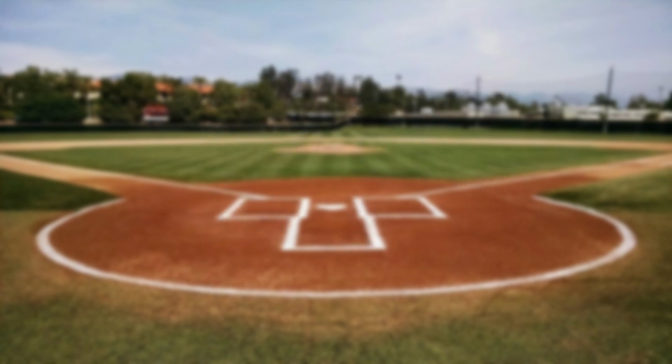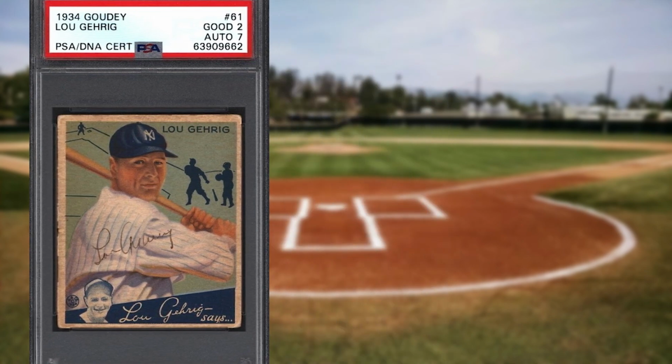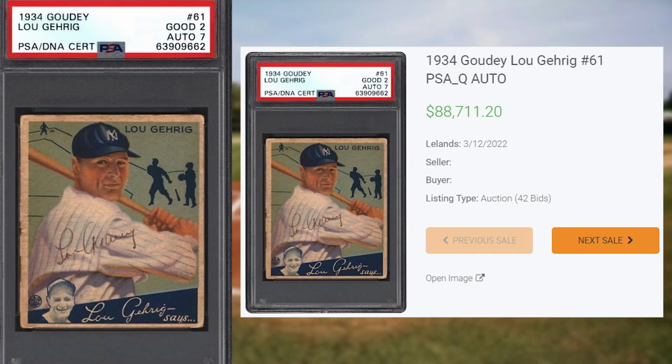And kicking today's list off at number 15 is this 1934 Goudey Lou Gehrig, card number 61. This PSA 2 was given a 7 grade for the auto, and received 42 bids at the Lelands auction on March 12th and sold for $88,711.20. This is the new record sale of this card autographed, while the all-time record sale is still held by a PSA 8 that sold for $102K at an REA auction back in December of last year.